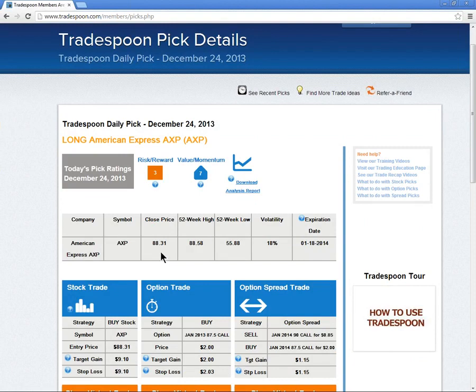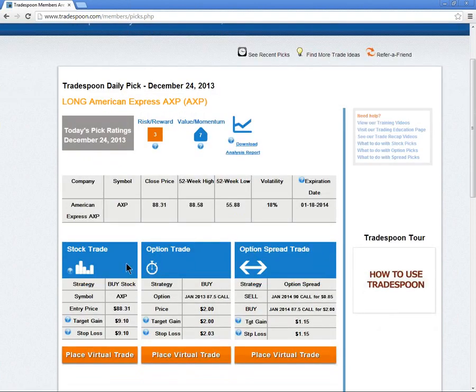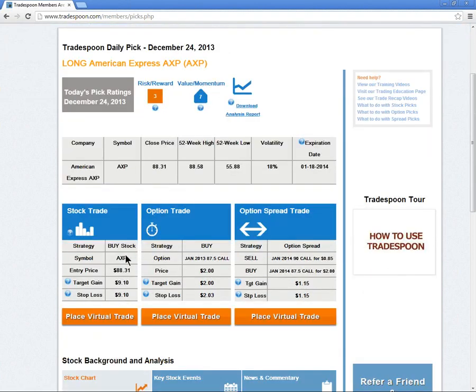You can see that the stock closed on the 23rd of December at 88.31. That's right off the 52-week high here at 88.58. And the 52-week low is at 55.88. So the stock has been in a bullish trend. You see the volatility currently at 18. And the expiration of the options that we're going to be looking at are going to be in January of 2014. That's the 18th. So the stock pick, we're going to look at buying stock for American Express at 88.31.